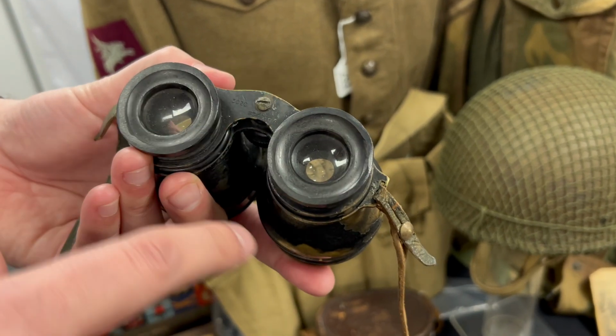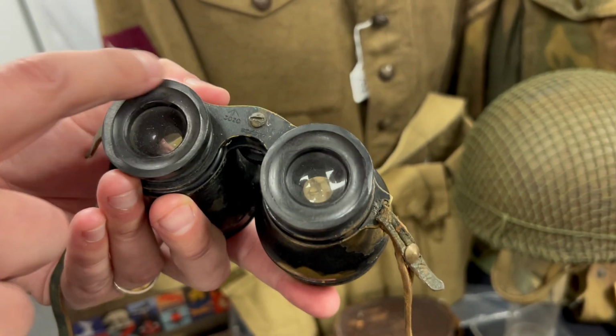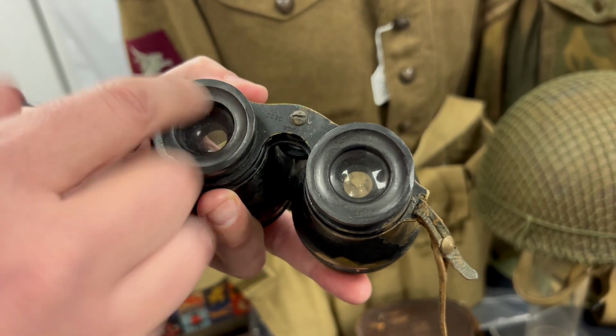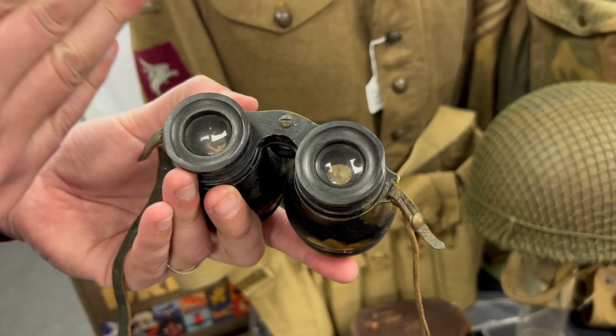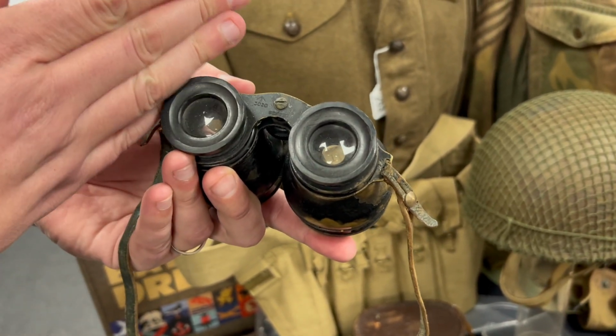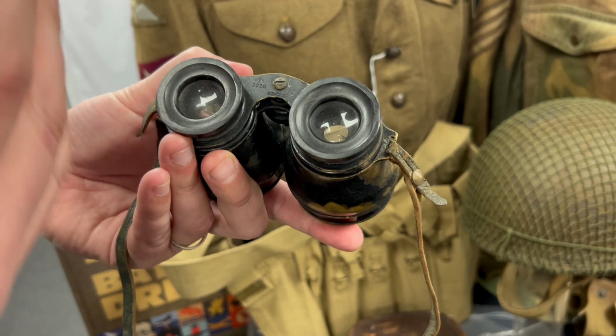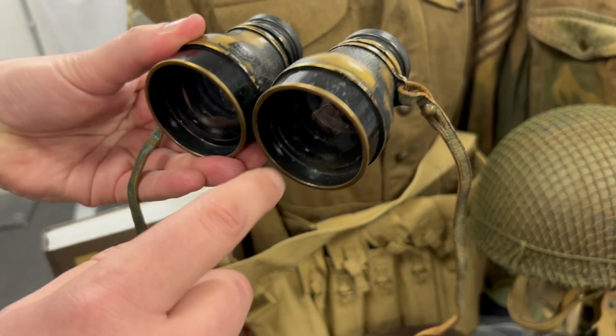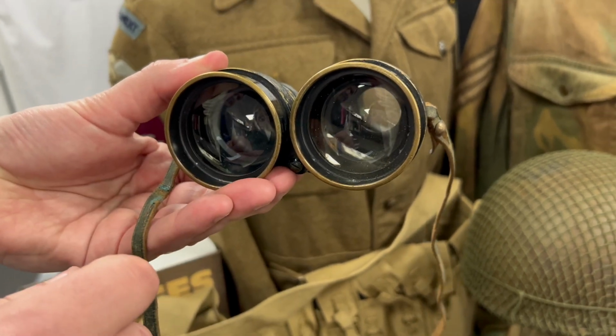Interestingly, sometimes with the rubber surrounds, they had a lifted up slight part here to help with the eyes. These have been worn down here. You can see possibly the soldier who was given them, who owned them, maybe found it easier to use. But again, really nice, really clear optics. Look at that, I can see everything going on. Great, great pair there.